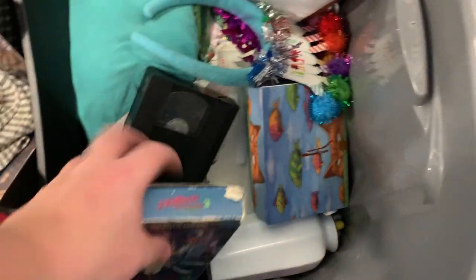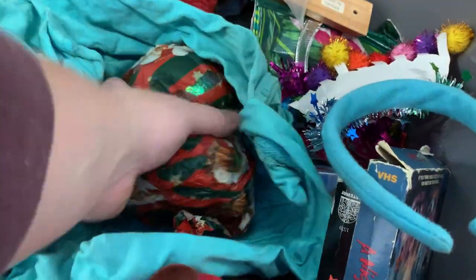Just random stuff. VHS. Looks like pictures, cards, more pictures, more pictures. Man, I was hoping for a PSP in here. What's this? Another snow globe. Fanny pack.